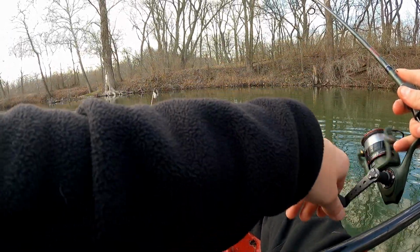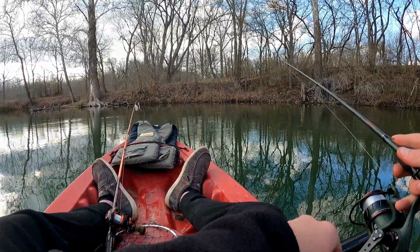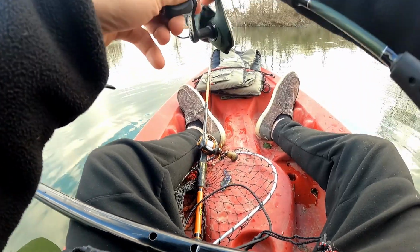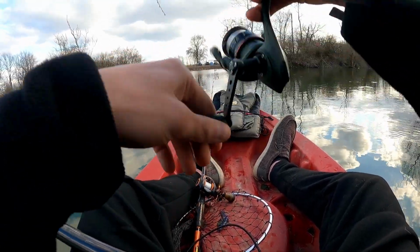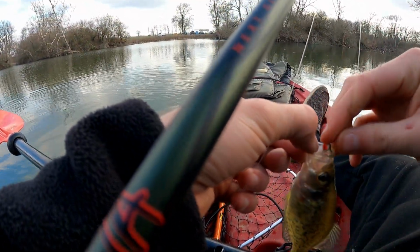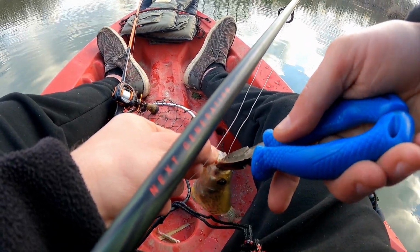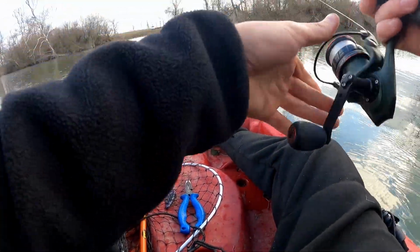Although I have the bass rods out here, I started crappie fishing. There's just so many crappie in here. I want to know how big are the big ones? Buddy, you're just about too small to be biting. The smallest crappie of the year award goes to me. Get out of here, bud.